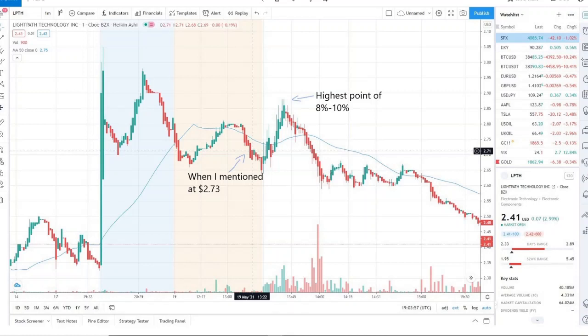So here's our other one. It was LPTH. We mentioned this one at 2.73 in the morning. It pulled back to about a low of 2.64, and it shot up to a high of 2.87. When you do the math, it gave an 8% to 10% opportunity at its highest points. But to make it a little broader, it gave a 5 to 10% opportunity. Realistically speaking, this is what we look for daily. Anything beyond 10% is great, and anything beyond 20% is phenomenal, and it's a home run, guys.